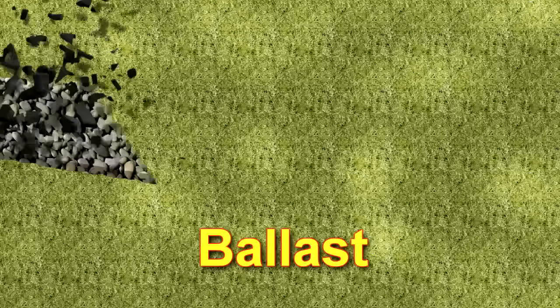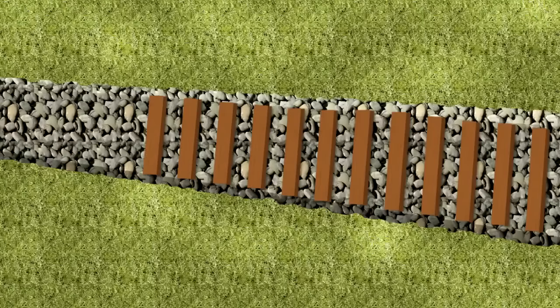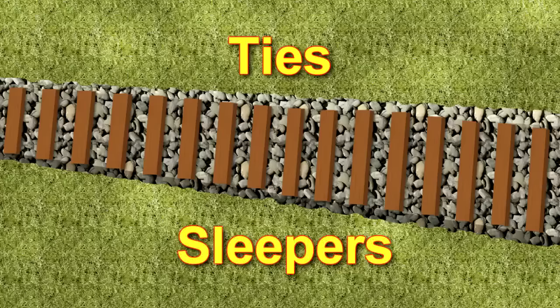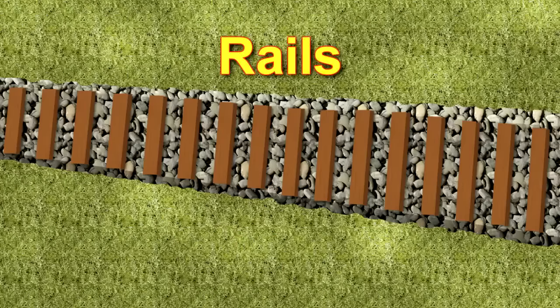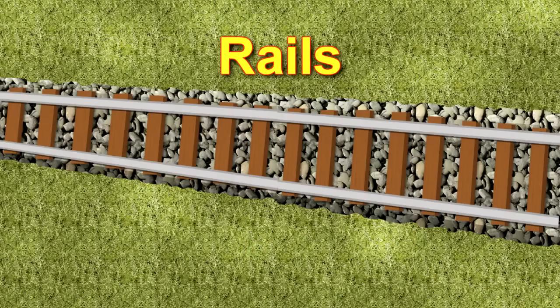Usually, a mound of gravel has to be laid first. That's called ballast. Then, wooden or concrete crossbars are put down. They're called ties in America, but they're called sleepers in Europe. Then, steel rails are laid down across the ties and fastened down. It's hard work and takes a lot of time.